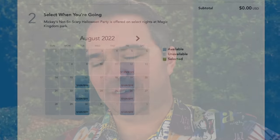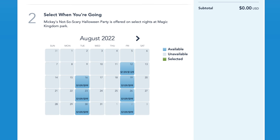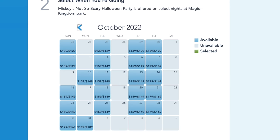If you look at Mickey's Not-So-Scary Halloween Party, at the time that this is being filmed, Mickey's Not-So-Scary Halloween Party has not filled up a single day. And it took me by surprise. I gave it several days. I was like, all right, maybe it's a glitch. Who knows? But the reality is, I think there's two possible scenarios for why that has happened. Scenario one, Disney has increased the capacity for Mickey's Not-So-Scary Halloween Party so much so that the first day and Halloween night have both not sold out.